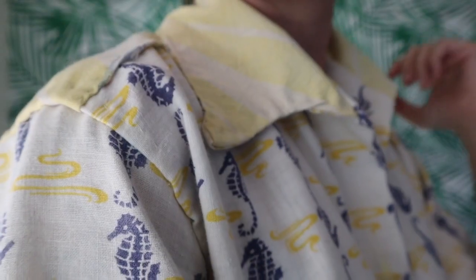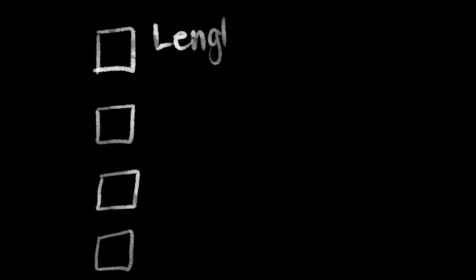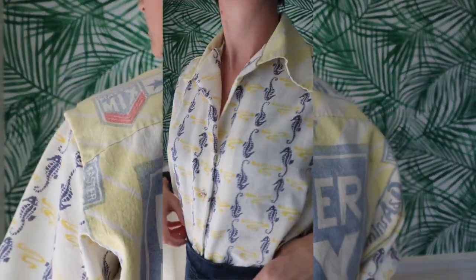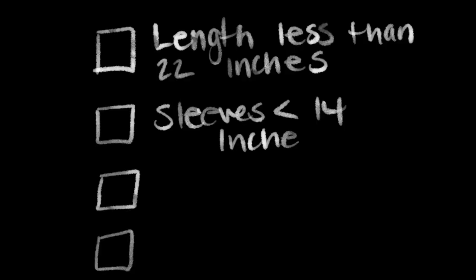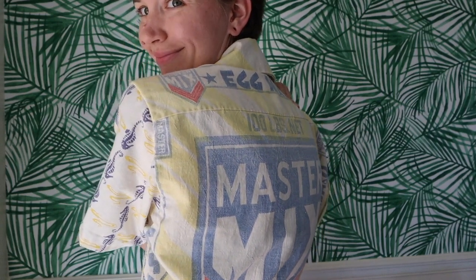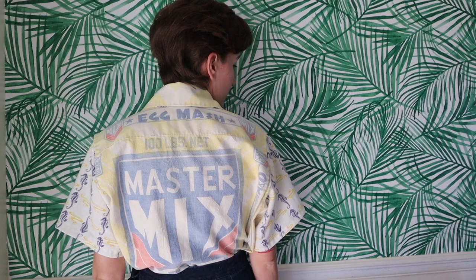Since this was a sewing challenge, let's see how I actually did. The blouse rationing guidelines limited the blouse length to less than 22 inches neck to hem, the sleeve width less than 14 inches, less than 5 buttons, and limit 1 pocket with no flap. I was able to meet these rationing restrictions for the blouse by removing 6 inches out of the length of the pattern piece, limiting my buttons, and removing the pocket from the design.